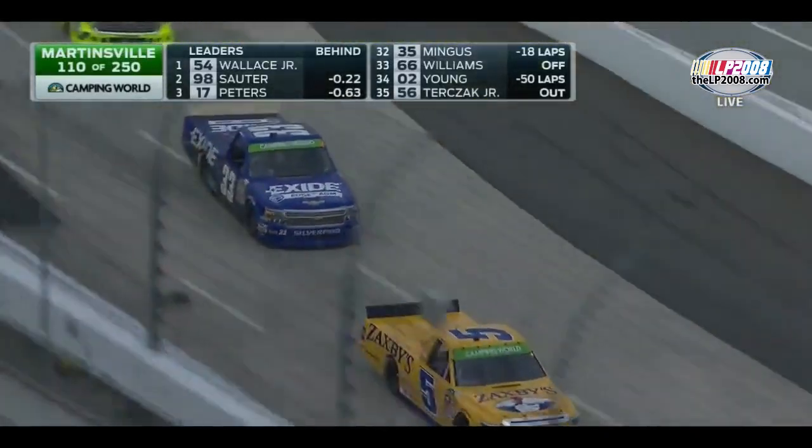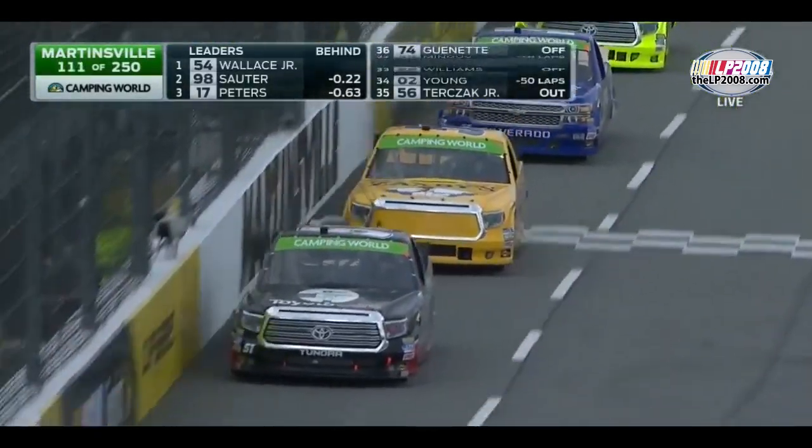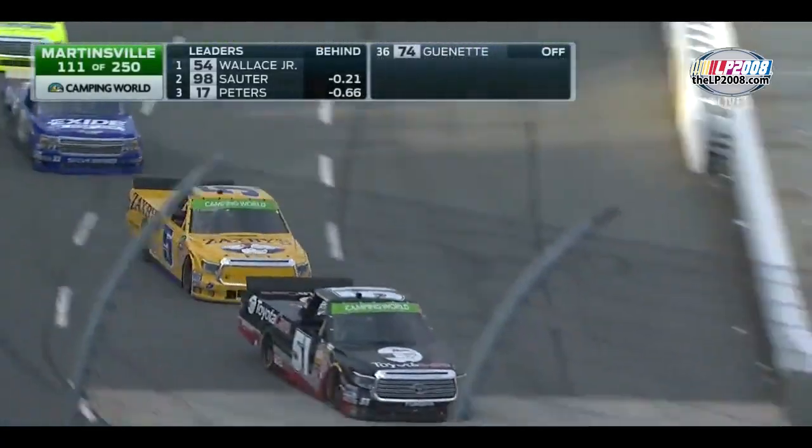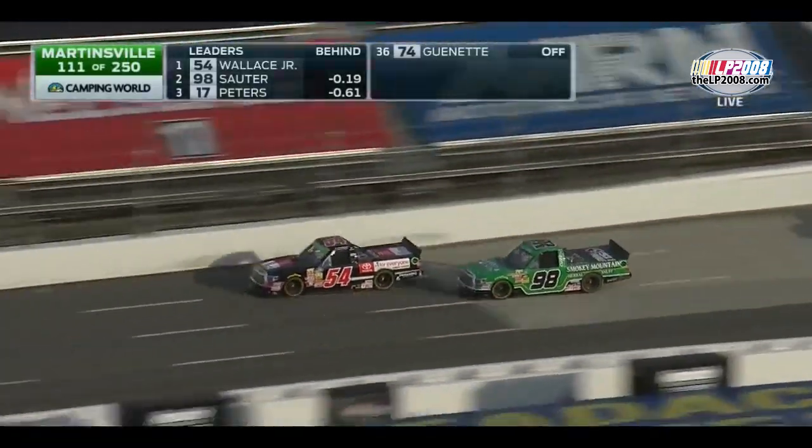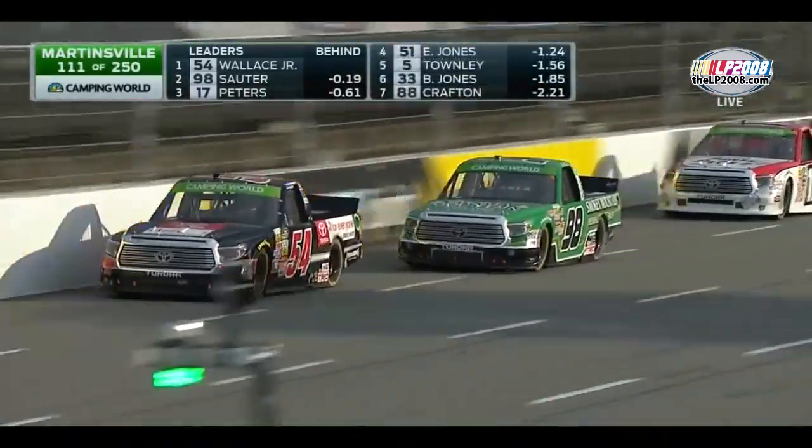I like what I see because it looks like he's got a really fast truck. He's made some good moves, but he hadn't got himself in a position where he couldn't get out of it. He dove into the low side. Look at the battle for the lead there. Johnny Sauter all over the back of Bubba Wallace.